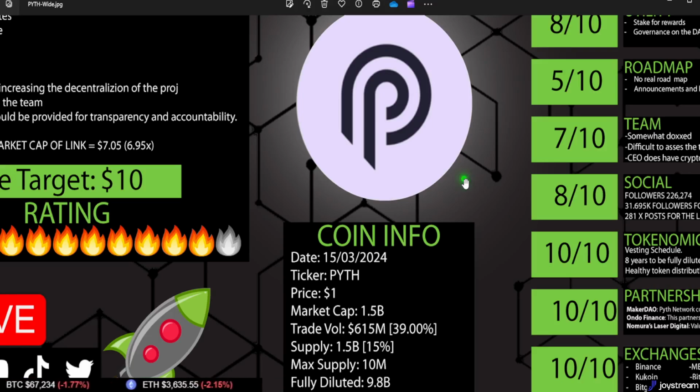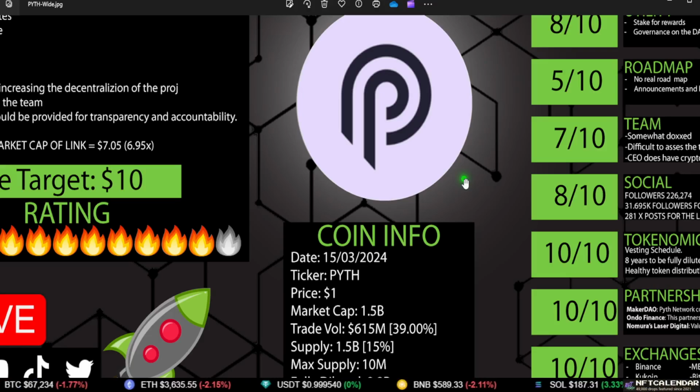It's still fairly large, but in comparison to other oracles, it's still got a bit of room to grow. We'll talk about that in a second. The trading volume is massive, guys, and I'm telling you, the 39% trading volume is showing us a good amount of strength of the utility, the use case. People are using it, networks are using it, which is a good sign of utility.